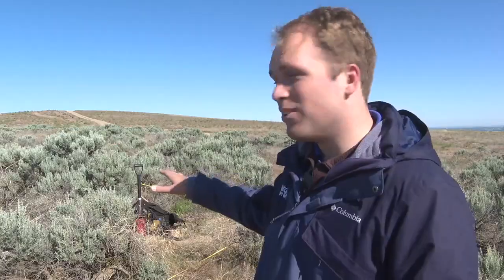Idaho has millions of acres of rangeland like this, full of sagebrush and grasses, covering more than 50% of the state. I'm your Kuna neighborhood reporter Brady Caskey, out here at Kuna Butte, tagging along with University of Idaho students as they learn how to monitor the health of these important environments.